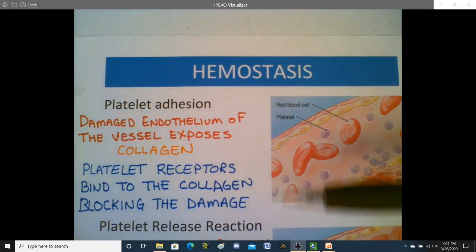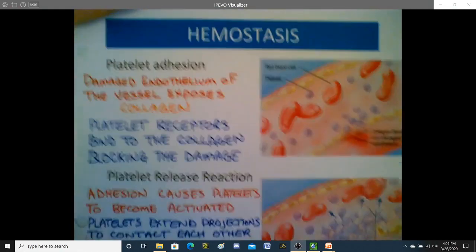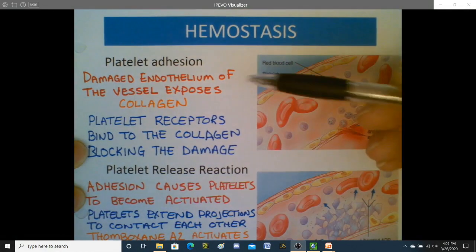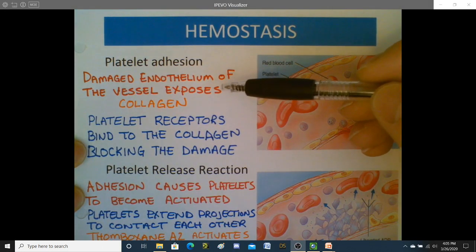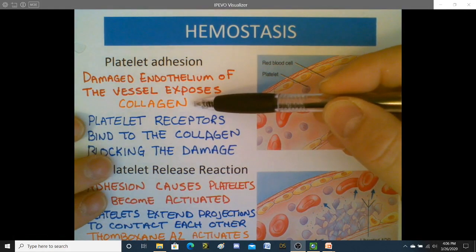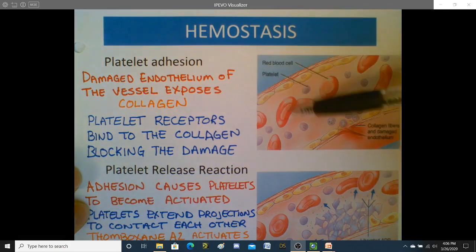So platelet adhesion, it says the damaged endothelium, that's the inside of our blood vessel. So the damaged blood vessel, the tissue on the inside called endothelium, is going to be exposed and it's made up of collagen. All right. Now, collagen is a protein. We talked about it when we talked about bones. If you remember, the matrix of bones was made of a mineral and a collagen. So this collagen is a protein that also is making up the inside wall or endothelium of the blood vessel.